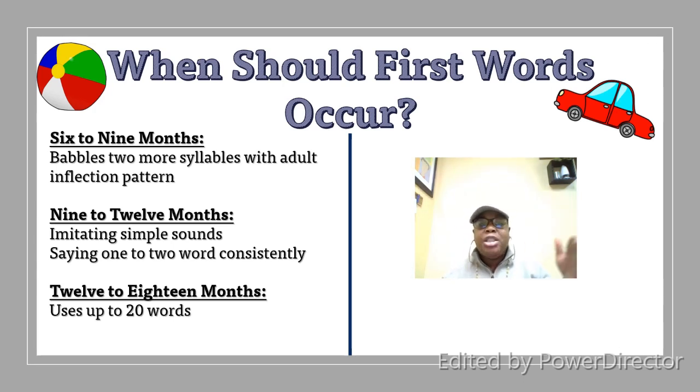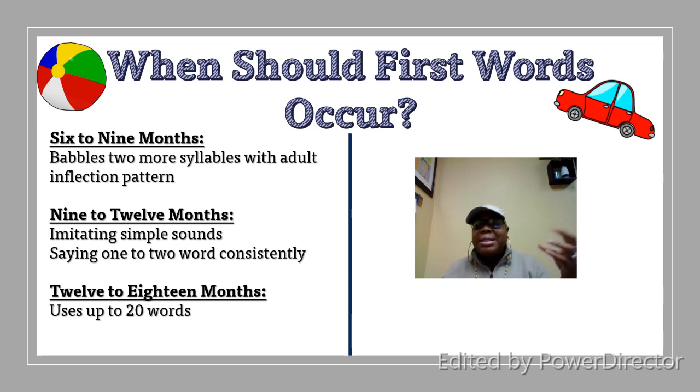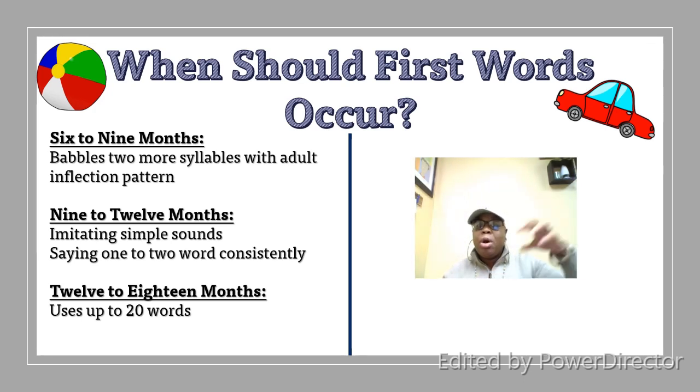And then from 9 to 12 months, we get the imitation of simple words like eat, go, no, stop. And then eventually they're going to go from saying words on their own where they're not having to imitate what you say, and they're going to put 1 to 2 words together to let you know when they want something. Mama, eat. Want, toy. Roll, ball. And they're doing this consistently as a way to communicate. So you can see that their use of those first words are building.